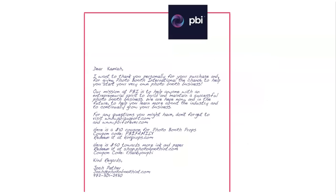Next one I'll show here is actually a letter. Now we do letters. We do postcards, letters, note cards, and gift cards. So I just want to show you an example of a letter. This is from Photo Booth, International Photo Booth, and basically just saying, again, a warm and fuzzy thank you, and then offering a coupon code to buy props, a discount on props. Very smart. So somebody bought something from you, and then you're going to upsell them and sell them more of the same stuff related to what they bought from you the first time.